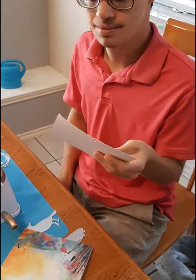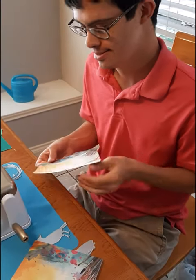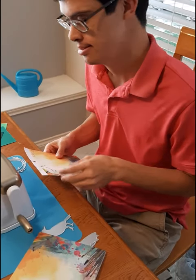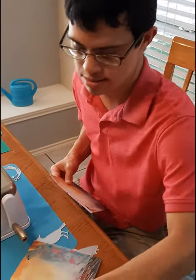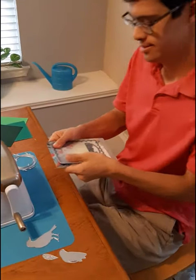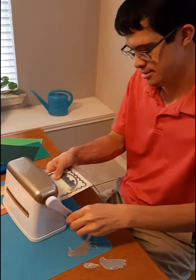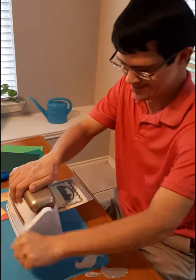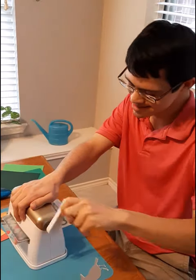Okay, I'm going to speed this up a little as he goes through the die cutting of this card, and I do help a little bit at the end, like taping the card front on the A2 size card, but as you can see, he's just flowing right through this card making, which makes me very proud. So just enjoy.